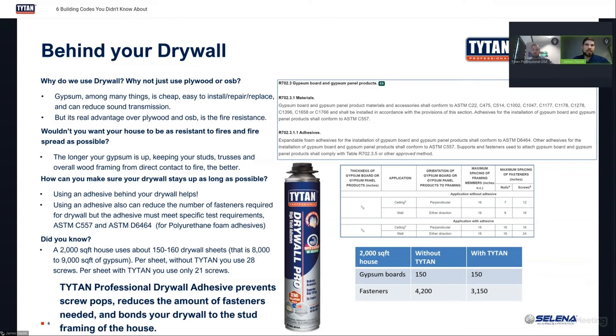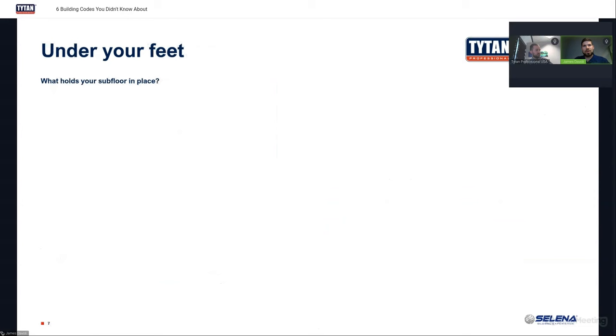And then in Texas, as another example, if you have a two-story house built on slab, again, the concrete base, but then the second story is what's on wood, joist or I-beams. So I'm specifically going to be talking about subfloor here. So what about under your feet? What do we have here? What holds your subfloor in place?